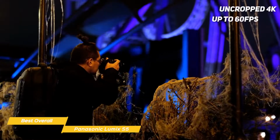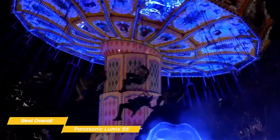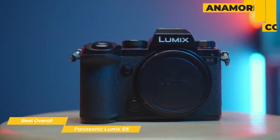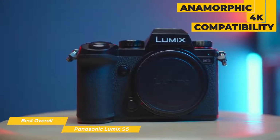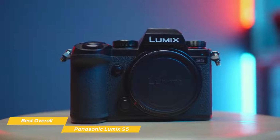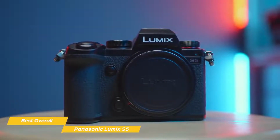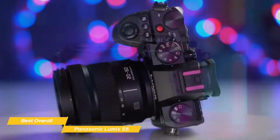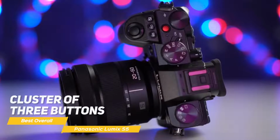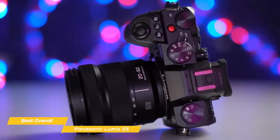Vloggers will definitely be attracted to the uncropped 4K up to 60 FPS or FHD up to 180 FPS shooting that's perfect for time lapses. It also has vlog support, anamorphic 4K compatibility, and more, while the wide-angle 20 to 60mm kit rounds out the package nicely. The chunky grip sits extremely comfortably in the hand, and all the controls are well laid out and easy to access. On the top plate, you'll find a cluster of 3 buttons for directly accessing white balance, ISO, and exposure compensation settings, along with a red button that activates video recording.